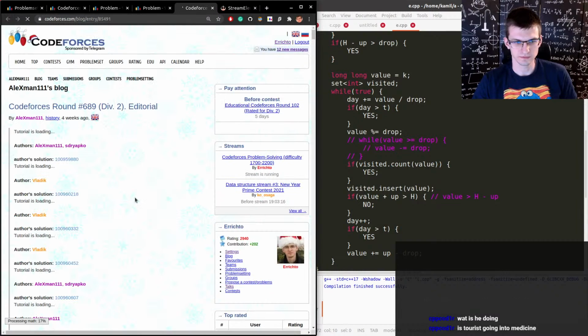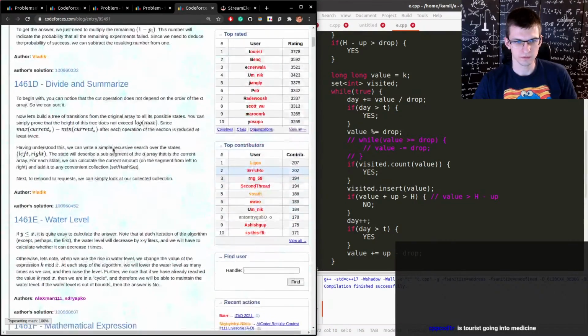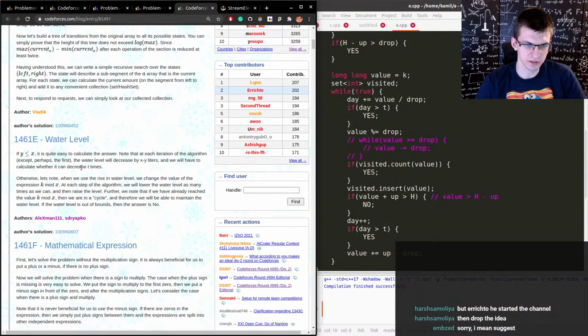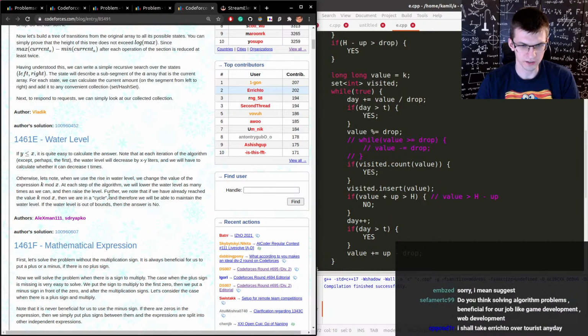Tutorial. This was problem E. If y is smaller than x, it's quite easy to calculate the answer. Yeah, check first and check after it decreases t times. Otherwise, let's note k mod x as many times as we can, then raise the level. Further, we note, blah blah, we are in a cycle. Okay, the solution is the same.